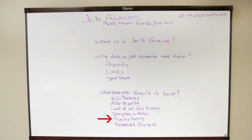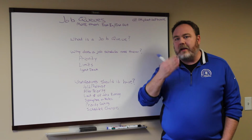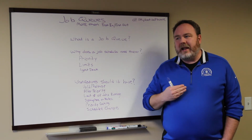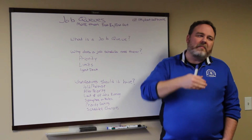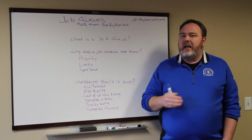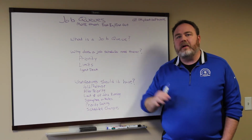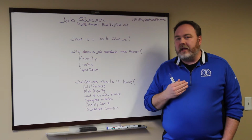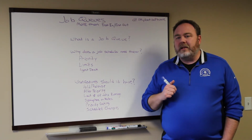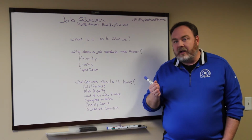Down here, we've got priority gating. And this is an important one from the standpoint of during the day, I may want to have times where there are a lot of jobs being submitted by end users. And those end user jobs maybe aren't the highest priority. In fact, I don't even want them to run. I want them to sit behind a gate and wait until a particular time later in the day when that gate is going to be lifted to allow those lower priority jobs to run, say like after 5 o'clock.